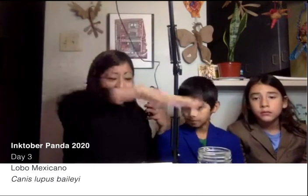We have here our notebooks. This is going to be very short, less than one minute. And then I want to switch my camera to the top, so you can see our books. Today we're going to see which animal it is for today. The Mexican wolf. So it's like a dog, but it's a wolf. Mexican wolf, Canis lupus baileyi.